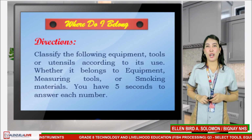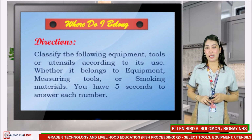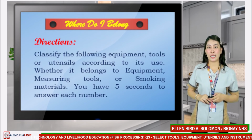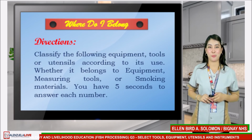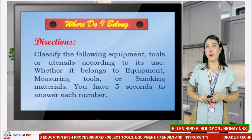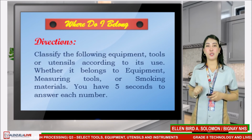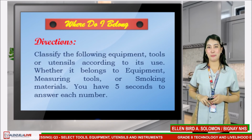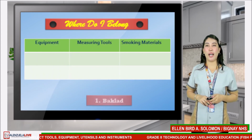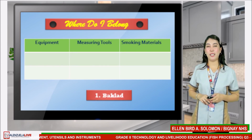entitled, Where Do I Belong? Okay, so this activity is with directions. Classify the following equipment, tools, or utensils according to its use. Whether it belongs to equipment, measuring tool, or smoking material. Once again, you have 5 seconds to answer for each number. Let's start. Okay, for number 1. Okay, Baklad, your timer starts now.